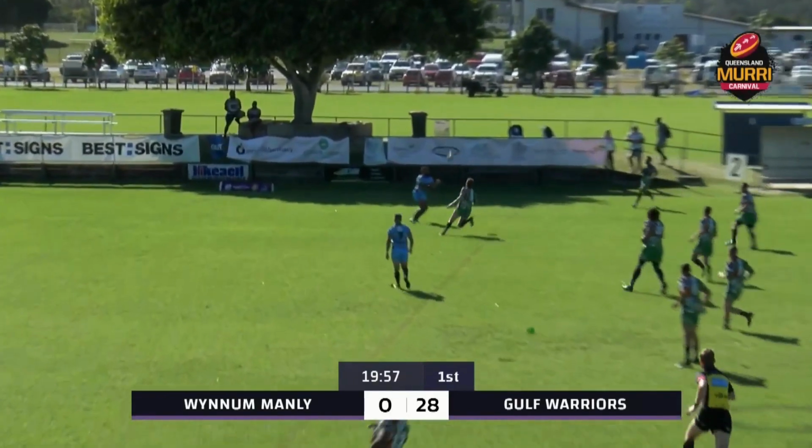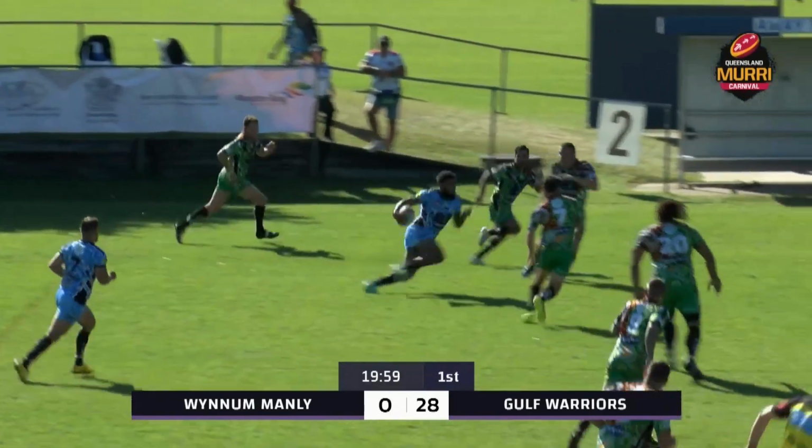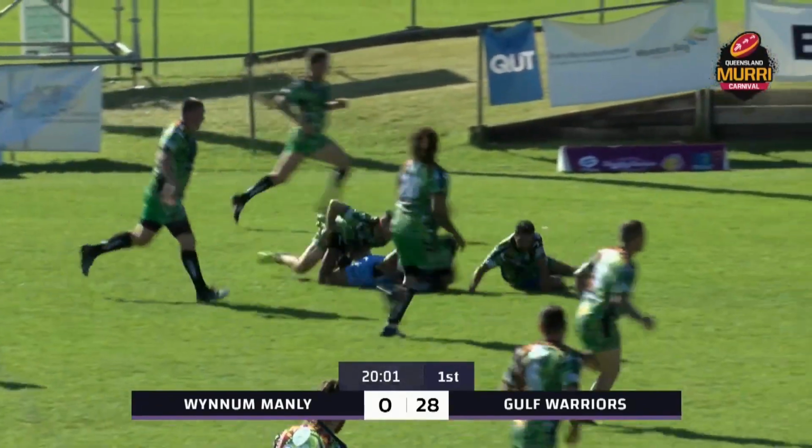And short kick, but it was taken well there by Gulf Warriors. They weren't going to get surprised by a short kick.